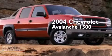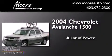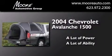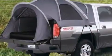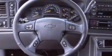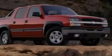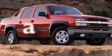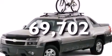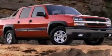This is a 2004 Chevrolet Avalanche 1500. Features include a low tire pressure indicator, alloy wheels, cruise control, a CD player, a leather-wrapped steering wheel, a driver airbag, rear seat child-proof door locks, a power driver's seat, air conditioning with automatic climate control, and this vehicle has less than 71,000 miles. This vehicle is sure to sell fast. Call and arrange your test drive today.